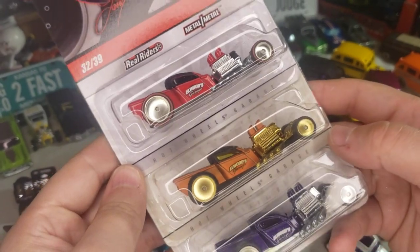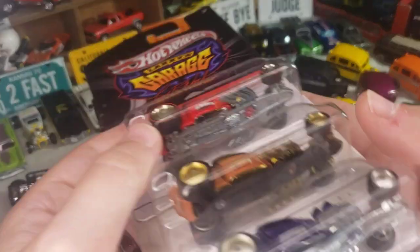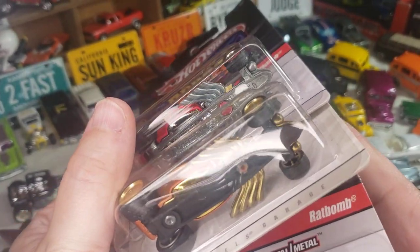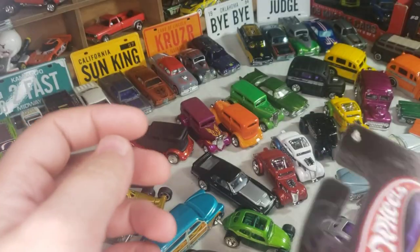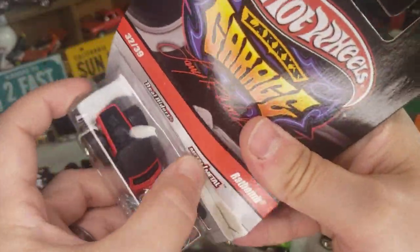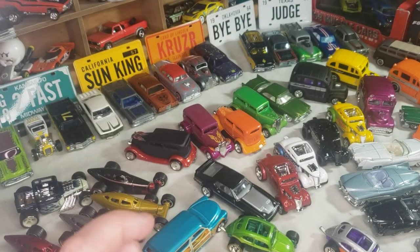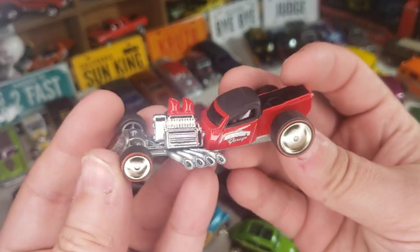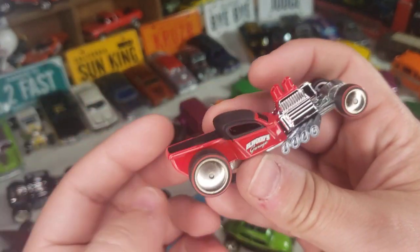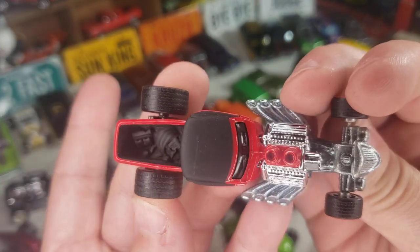And then lastly, we got Rat Bomb. This was a Toys R Us exclusive, I think. C30, C08, B50. Okay. First up, we'll look at the red one. So the store exclusive ones weren't part of the Walmart exclusive set, so these just have the 3 colorways. So here is Rat Bomb in red.